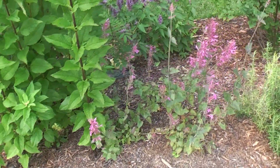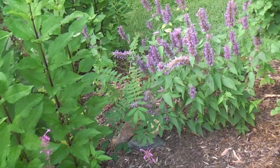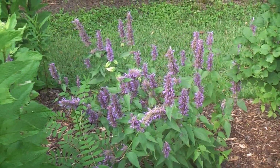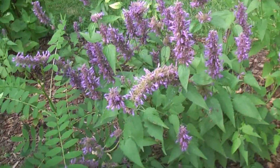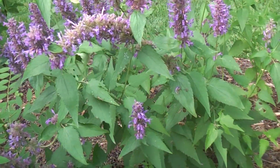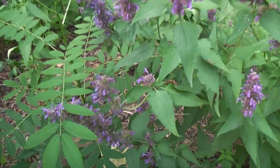Here's my hummingbird mint. No hummingbirds have gone to it whatsoever that I could see. And this is some blue boa augustash. In previous years, it's been a tremendous pollinator plant, but so far this year, not so much. I used to have it in three locations. It's down to one location because it died out in the other two for some reason.